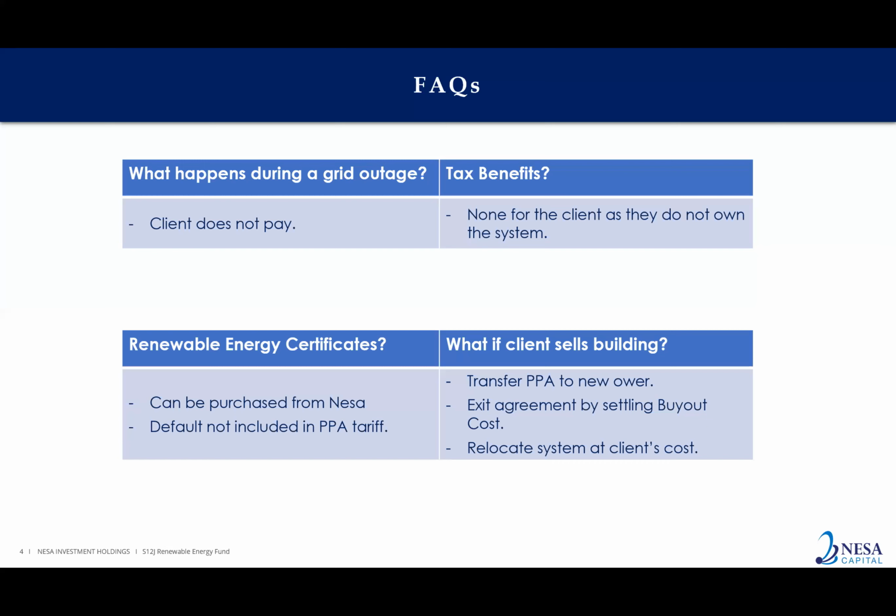The challenge with sometimes transferring a PPA is that the new owner's energy load profile, if they're a different type of business, might not be the same as the existing client. So we need to be very sure that transferring a PPA to a new owner is the right decision. The other option is to exit the agreement by settling the buyout cost, which I mentioned earlier, or we can relocate the system to the client's new premises, and it would be at the client's cost. Again, not ideal to remove solar systems from roofs for the sole reason that stuff gets damaged. It's never the same again, and it does come with a cost, but it certainly can be done.